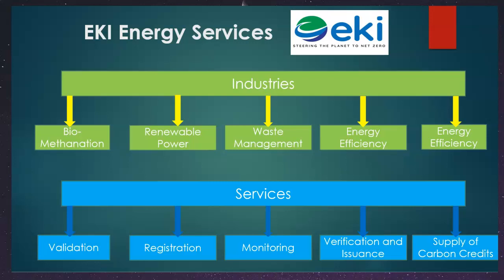And then they will take your credit, X amount of money, and they'll sell all this information to some kind of buyer and give you credits also at a certain price. So this company earns in two ways. First, this entire consulting service, and they make a certain margin on the carbon credits also.